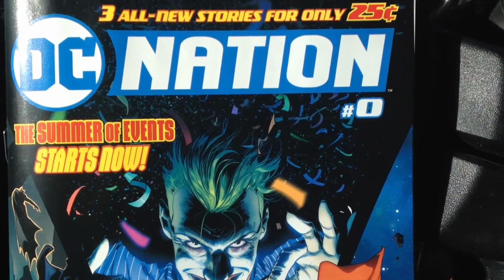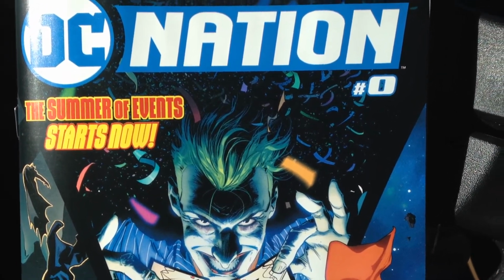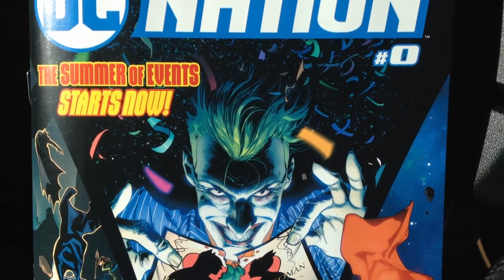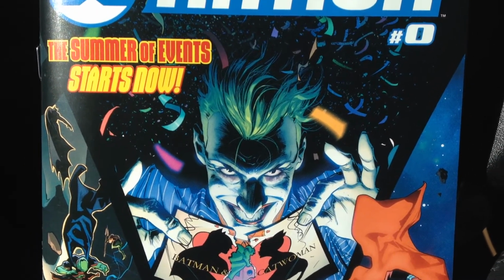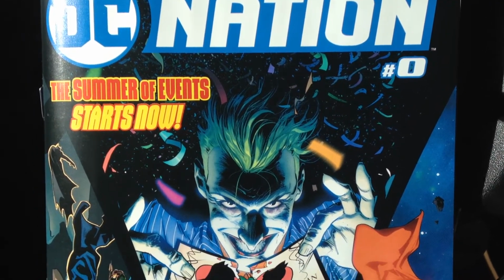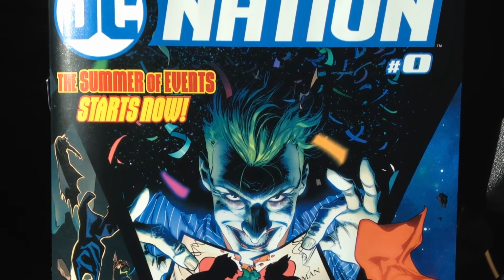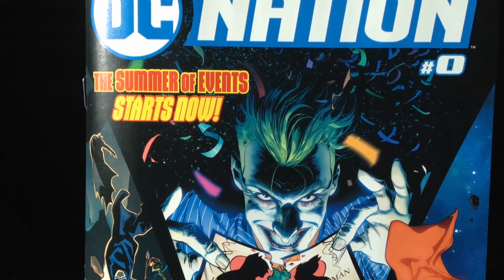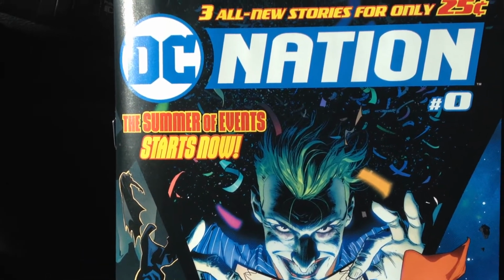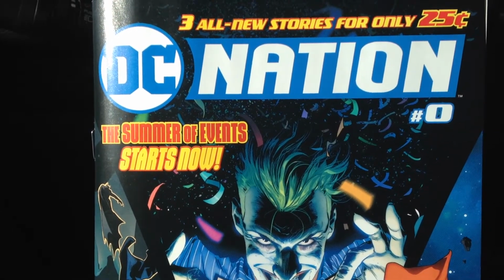DC Nation number 0, which came out today for a whopping price of 25 cents. Actually, the Star one today got for free, so some stores are giving it for free, some charging 25 cents. Initially, I was going to wait until my books came for the week to actually get this and read it. Obviously, I ordered it through DCBS, but I had to make a trip down to the local comic shop to pick up this book.